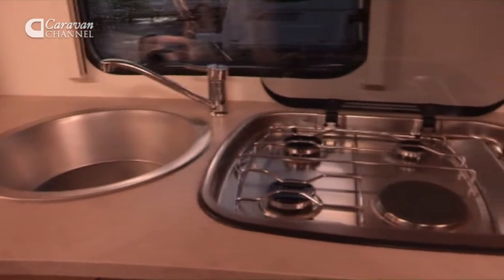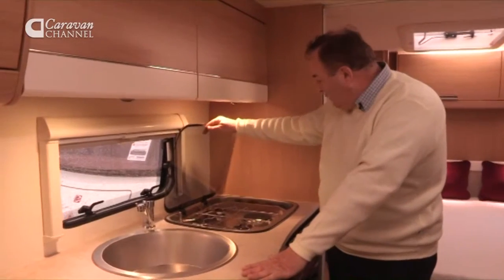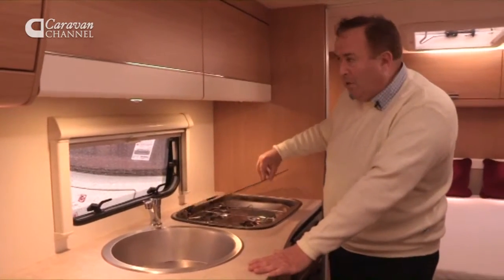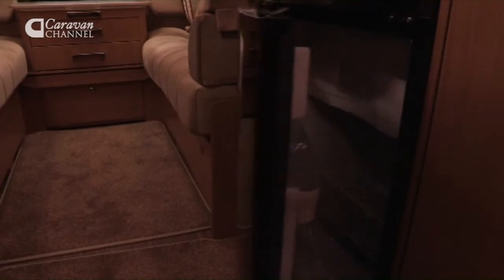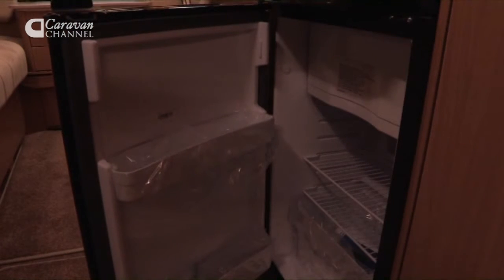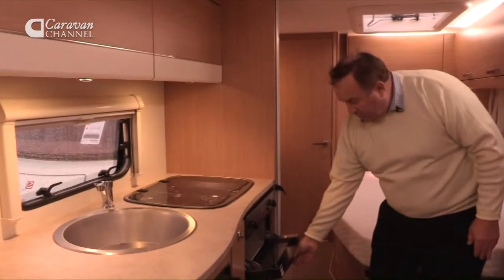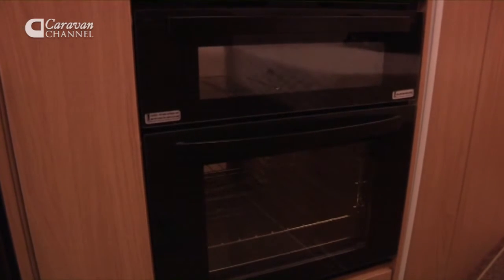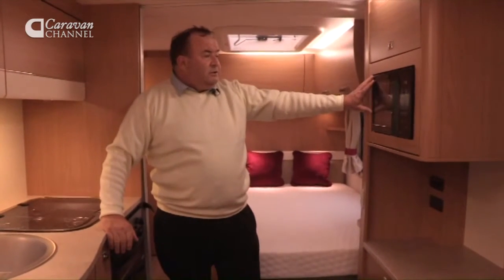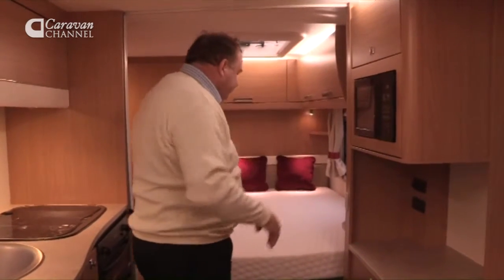It's fair to say that the kitchen area is very much as you would expect to find on new caravans today. 1 electric plate and 3 gas rings, so that again you're not limited to where you're actually going to be staying. And also you have got the modern day good size fridge freezer. Once again we have got the grill and the oven, Thetford grill and oven, so good quality piece of equipment. And what's nice is that there is the microwave just on the other side here, but it's at eye length. I can see what I'm actually cooking.